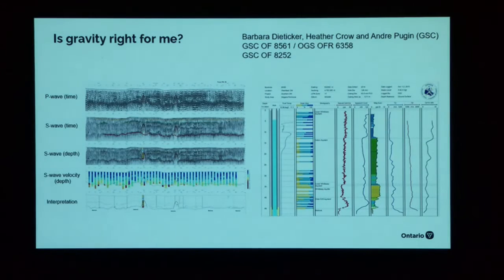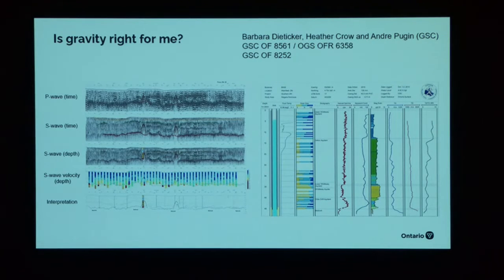So this brings us to one of the limitations of gravity surveys. They're great at providing insight into the shape of the valley itself, but they don't show you a whole lot about what the quaternary sediments look like. So for that, you might want to consider a shallow seismic survey. And this is an example of the work of the GSC, Barbara Dedeker, Heather Crow, and Andre Proujan. So seismic work with downhole geophysics, if you need to know the nitty-gritty details.